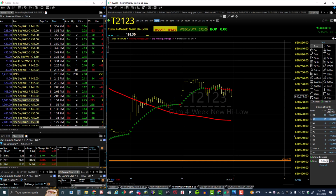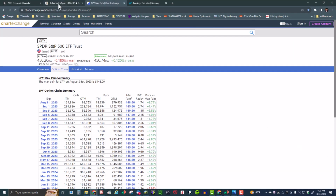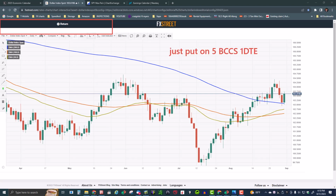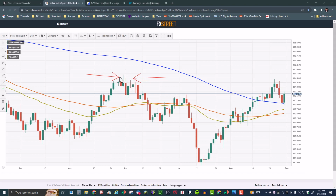T2123. Now let's take a look at our dollar. And if we look at the dollar moving up, the dollar is grinding back up towards these highs. Now what's over here on these highs? Let's get the arrows out. Okay, right here. All these wicks right through here all represent major resistance.